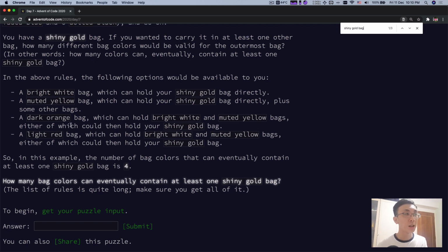Dark orange bag can hold bright white and muted yellow, which means it can hold the shiny gold bag indirectly. Light red can hold white and muted yellow bags, which indirectly hold your shiny gold bag as well. So in this example, the number of bag colors that can eventually contain at least one shiny gold bag is 4. So how many bag colors can eventually contain at least one shiny gold bag?